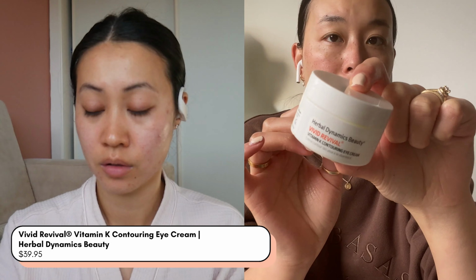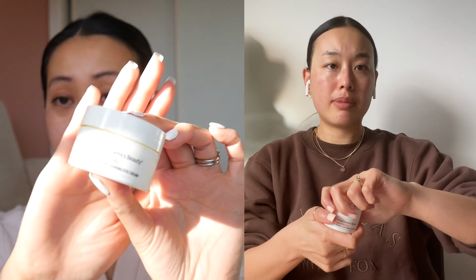Okay, we're nice and moisturized, everyone. Can't forget our eye cream. No, absolutely not. Hello, Vitamin K doing another debut. What's new? Same. I mean, what else do you expect us to use, guys? Love this. Couple of dots here and there. We're good to go.